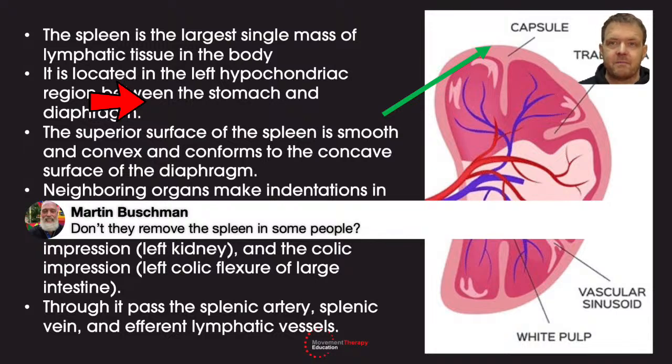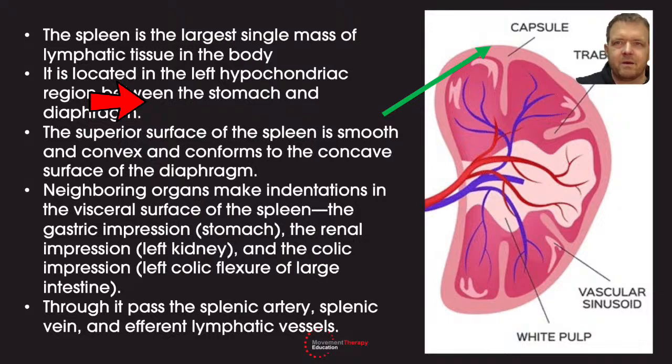They will do, and obviously that will bring problems with it, and it's one of the things that they're really worried about as well. If you've been in some kind of car accident or something like that, or broken a rib, because it can puncture the spleen. It is highly vascularized, so you've got lots of blood going into the spleen, and the spleen is full of blood. So if you injure it in some way, then it can just flood the abdominal cavity with blood. That can obviously be extremely dangerous.